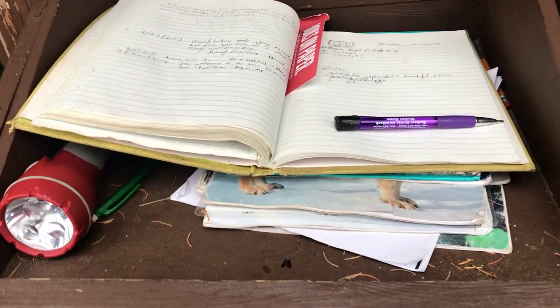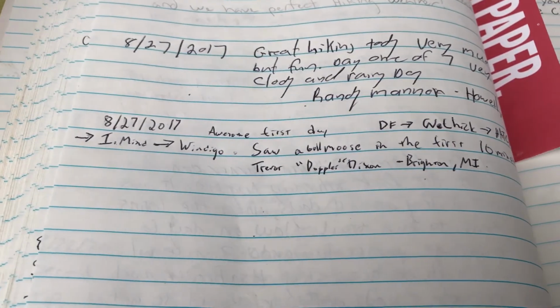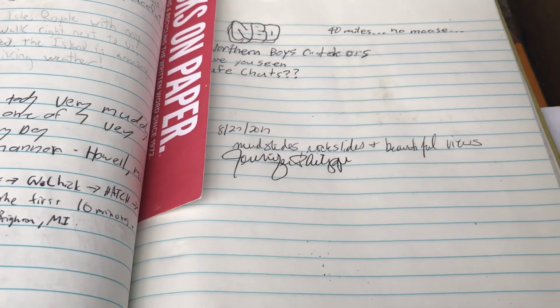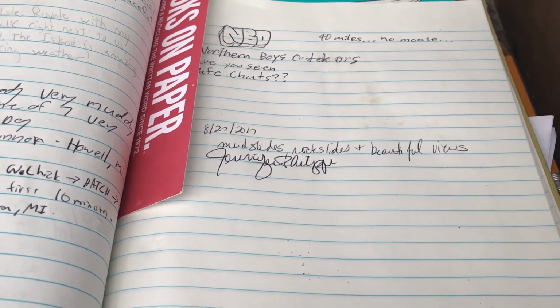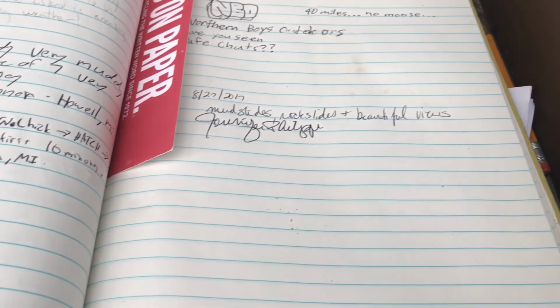At Daisy Farm, they have a little trail log. And you can see, I put my entry in here. We got Randy up above me. A couple more people have put their entries in. Mudslides and rock slides. Pretty cool.